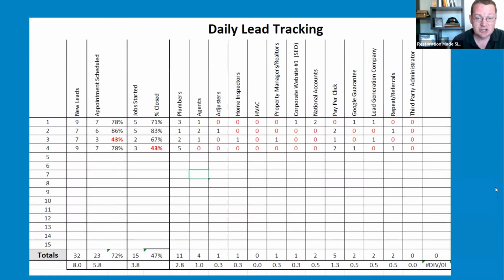So this is just a simple tracking sheet. Again, if you have a CRM that you're using with your franchise or as an independent, pull the reports off of there and get what your closing percentages are. But you should be able to know on each day how many new leads, how many appointments were scheduled, and then out of those appointments, how many jobs were started. I also like to track what was online, what came from plumbers, agents, adjusters, home inspectors, so you can start to see which referral sources are actually closing the best for you and which ones you're increasing as you do the data, okay? So again, simple tracking sheet, but if you don't know where your calls are coming from and which ones you're closing and which ones you're not, or which ones have a $3,000 job average, which have an $8,000 job average, it's going to be very hard for you to get better at what you're doing.